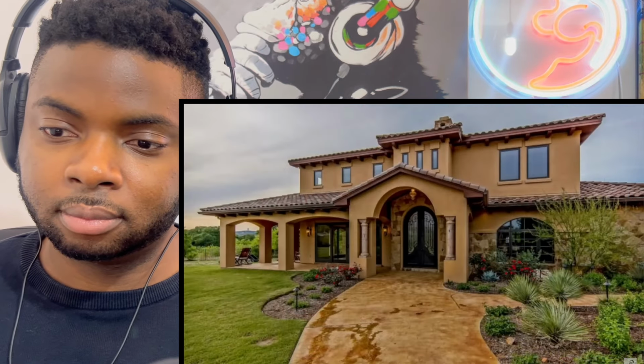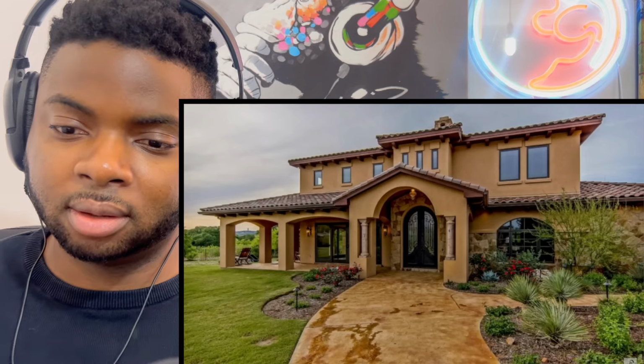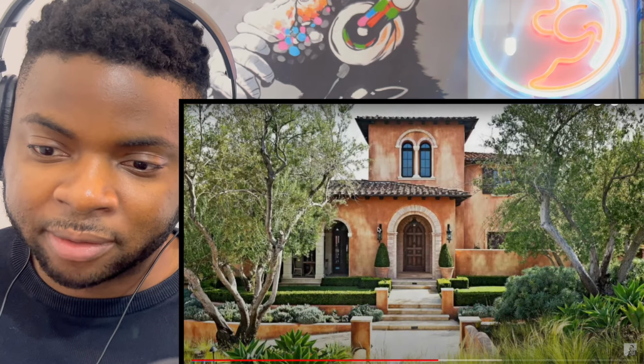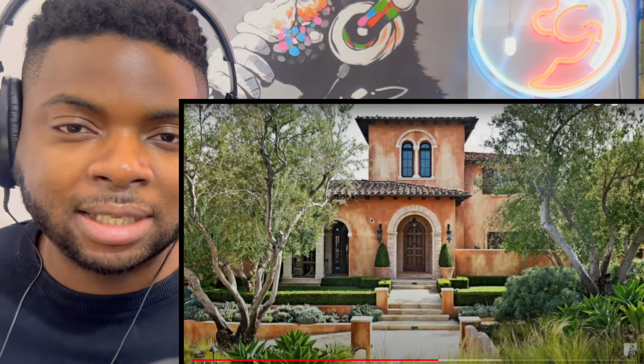Mediterranean-style homes are suitable for warmer climates, which is why they became so prevalent in Southern California during the 1920s and 1930s. But wouldn't it be like, because this looks like it's made out of concrete, wouldn't that keep the heat in? So wouldn't you want to make it out of wood, which is more breathable?